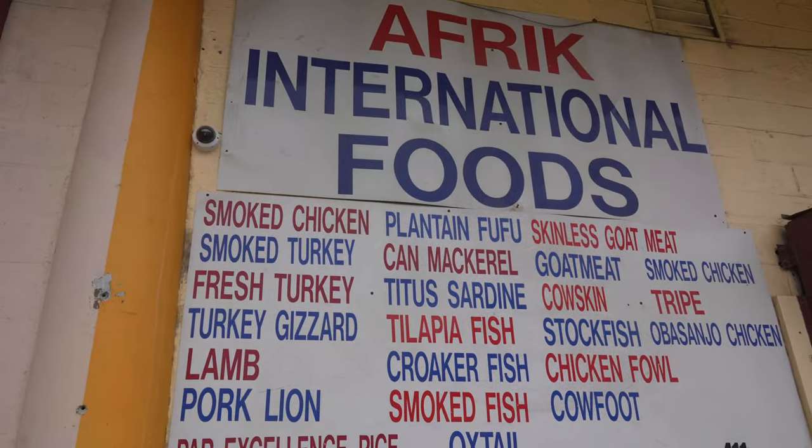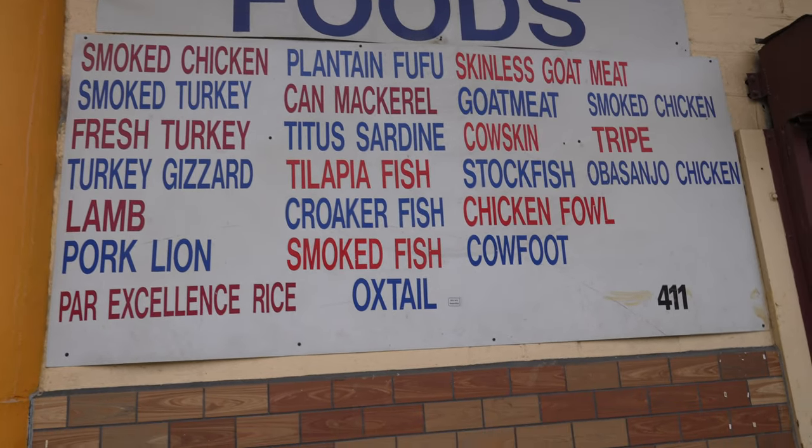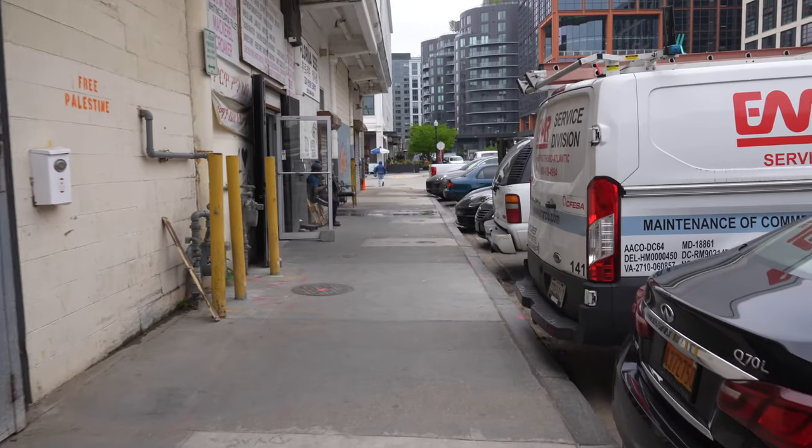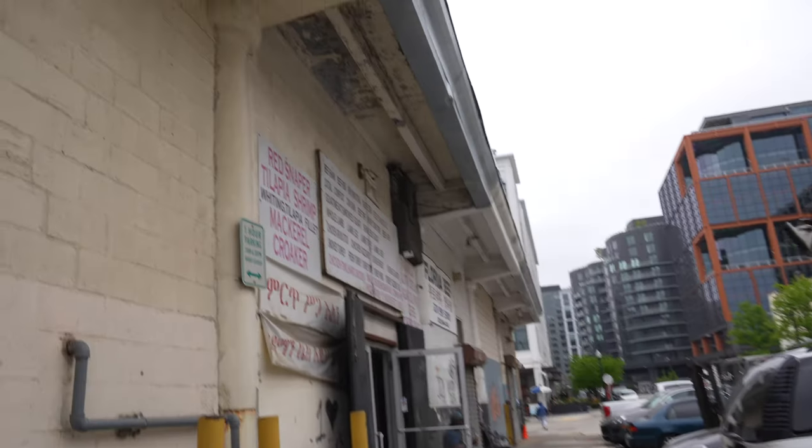You guys want to know one of the reasons I don't come up here very often? It's because all the streets look alike. They all have townhouses, bricks, whatever. I don't know where I parked my car. We're just gonna keep walking until we figure it out. But we're just going for pizza up here in Union Market.